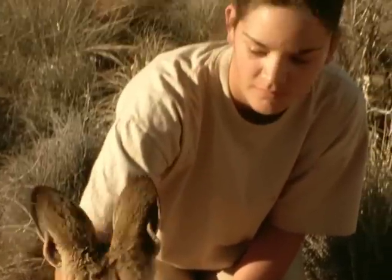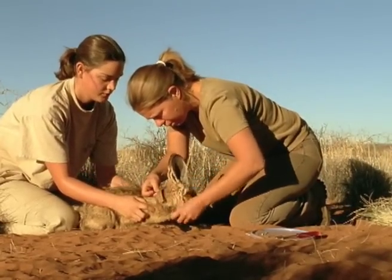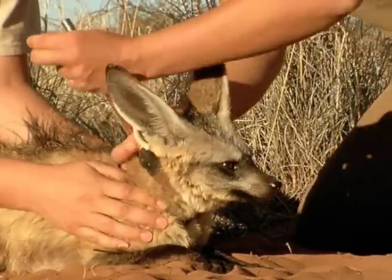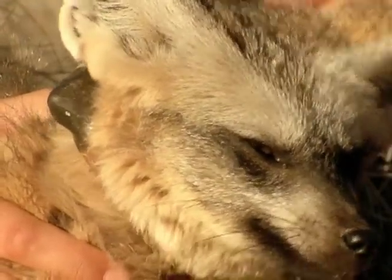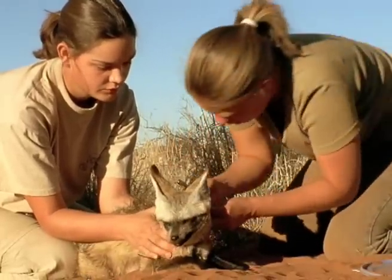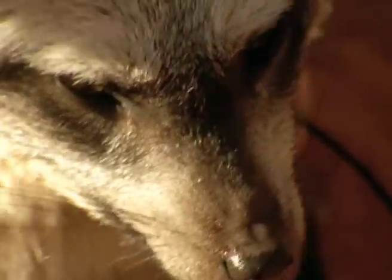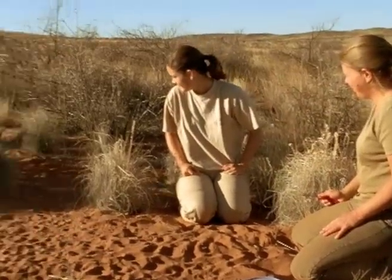At first, Margit's assistant diverts Fanta's attention. Then the critical moment. The collar is put on and screwed tight. An operation which normally requires tranquilizers is a cinch for Fanta. No drugs are needed. Her trust in Margit lets her withstand even this kind of stress. She patiently accepts the entire treatment and doesn't even dash far away when it's over.